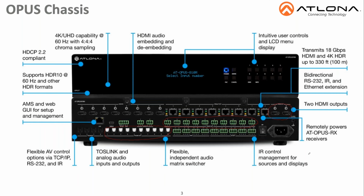The next question: do you have any formulas to show when it makes sense to migrate from Opus to HDMI over IP? So we don't necessarily have a formula. It kind of comes down to 2 things: the application, and second, the pricing. With the Opus series, we stopped building it at the 8x10. We didn't go up to the 16x16 like we have in the Pro 3 series. That's because once we get over 8 inputs, 8 outputs, from a pricing standpoint, it starts to become more cost effective to go to an AV over IP solution.